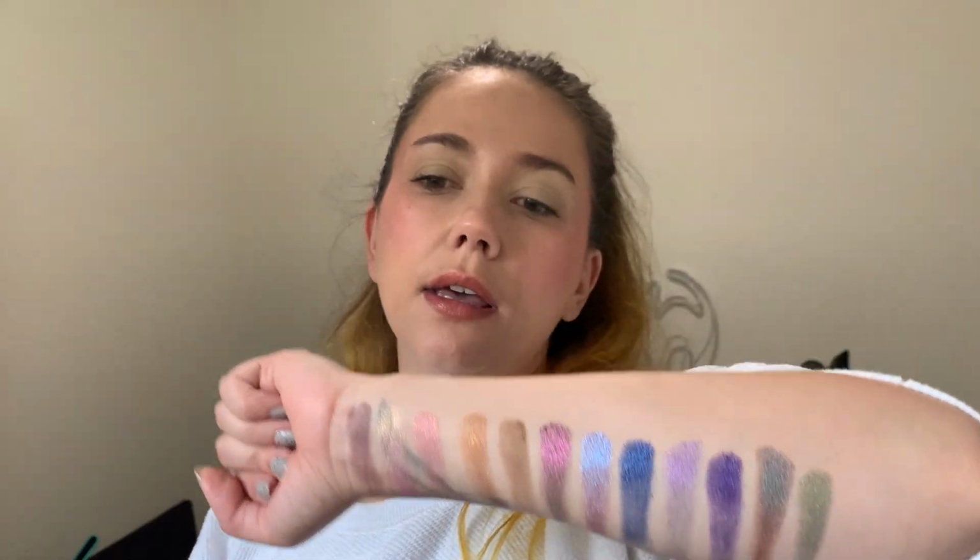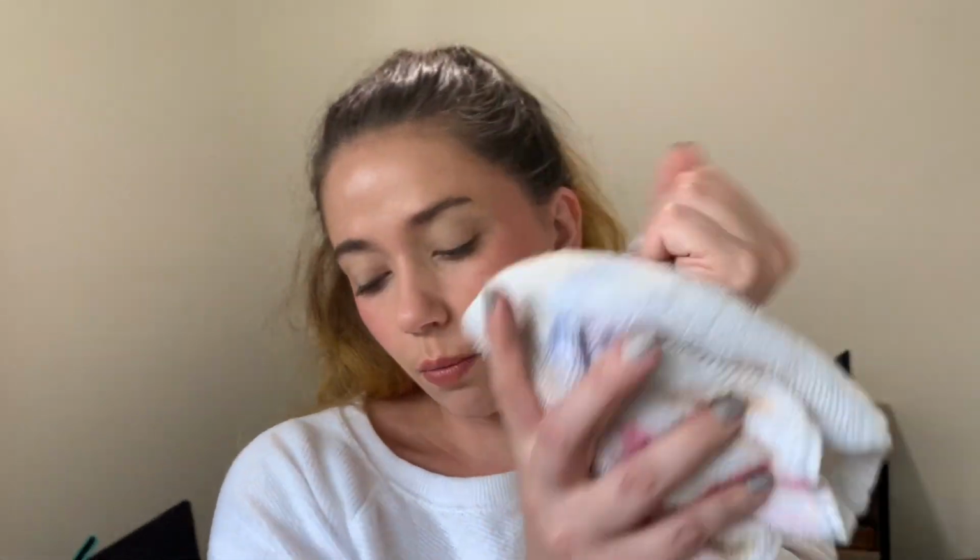I think they're gorgeous, gorgeous colors. I think I like this one better than Plain Jane just because I like the color story a little bit better, which is sort of surprising because I'm not usually a blue person, but just the way that it looks, it gives you a grunge vibe while still being blue purple.